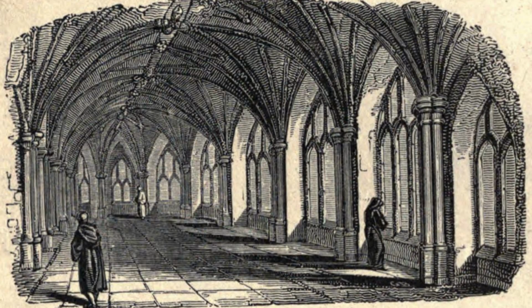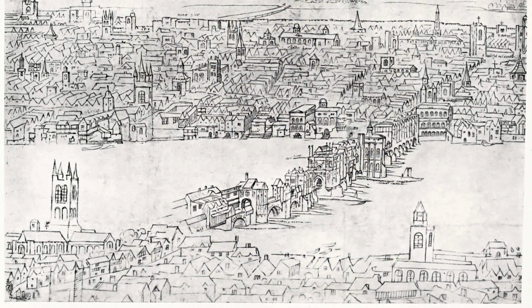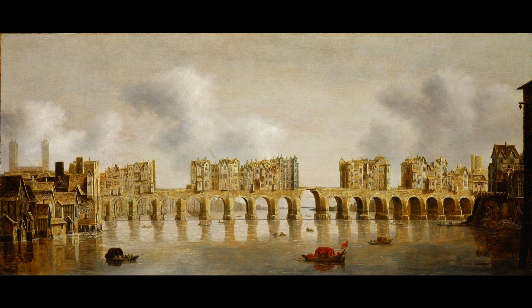It was grander than some town parish churches and had an additional river-level entrance for fishermen and ferrymen. Building work began in 1176 and took 33 years, finishing in 1209 during the reign of King John. John tried to recoup the cost of building and maintenance by licensing out building plots on the bridge, but this was never enough. The bridge was 26 feet wide according to some records that were later disputed.